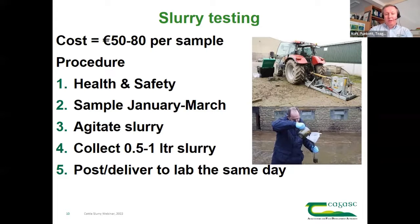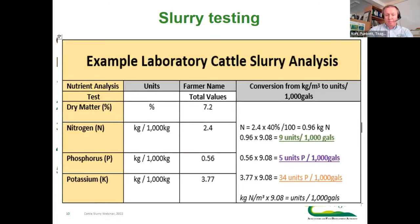And again, when you're emptying tanks, you could take a number of samples in a bucket, mix them up, and then subsample that bucket of slurry. And the lab generally requires somewhere in the region of a half a litre to a litre of slurry for analysis. And again, very, very important to post that sample on the same day as when the slurry was taken.